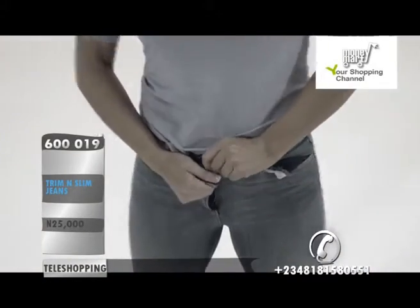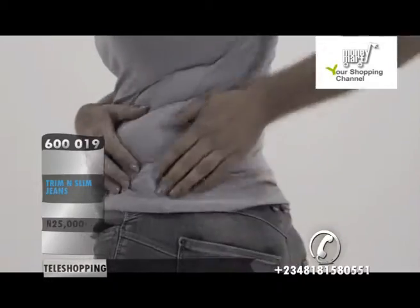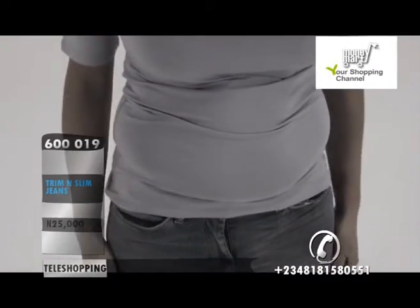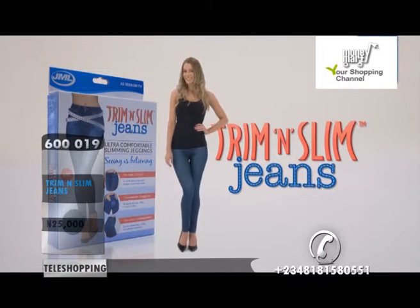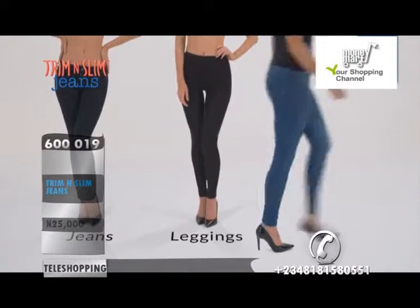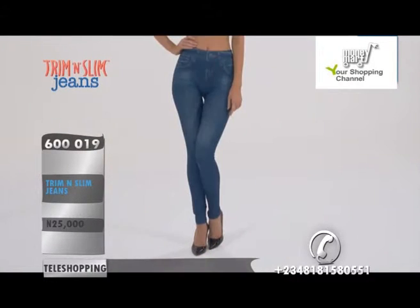Squeezing into tight, skinny jeans can be more than just a struggle. Heavy denim and thick seams can leave you looking and feeling worse than you did before. Introducing Trim and Slim Jeans from JML, the ultra-comfortable slimming jeggings that combine the style of skinny jeans, the comfort of leggings, and the curve-controlling confidence of shapewear.